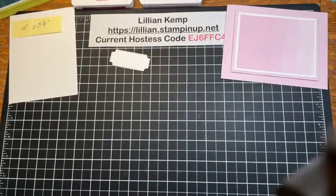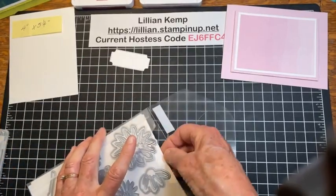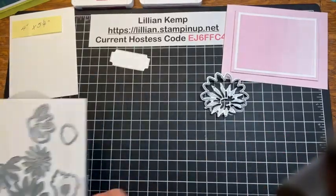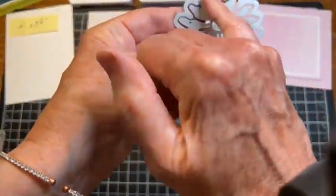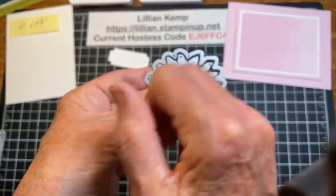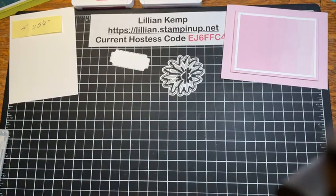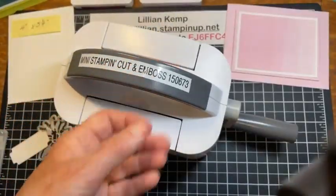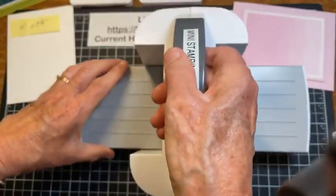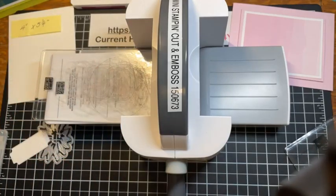Let's just get this out of the way here, and let's bring in the dies. And we're going to use those. Now what I did, just to help me line the dies up when I flipped them over, I made little Sharpie marks there so I could quickly see. But I'm getting better at lining them up all the time. So let's bring in my cut and emboss machine, my little mini one. Just like that. And I'll bring in some white paper.